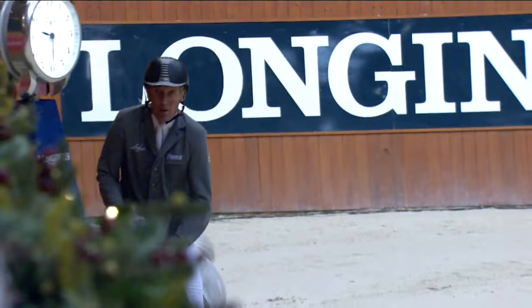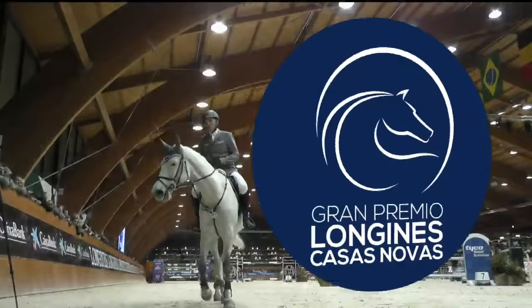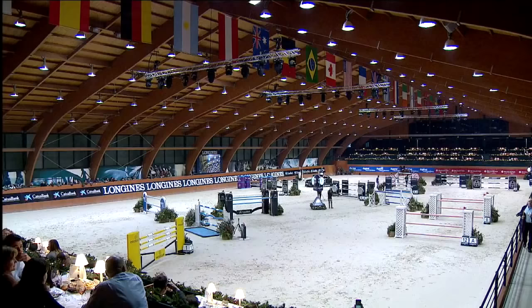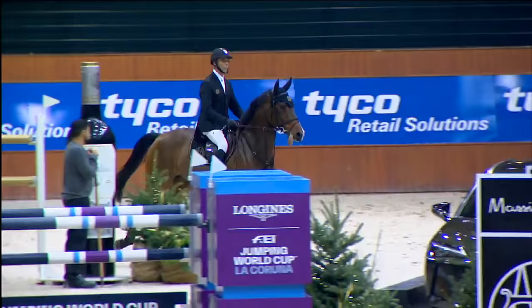Association with Spain and with Casas Novas and the Ortega family in particular. Member of the Madrid in Motion team of the Global League. He's riding a relatively new horse for him here. Horse that Eric started riding in the middle of the summer.